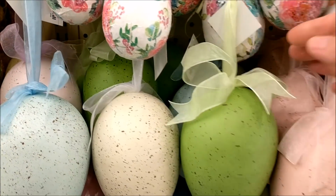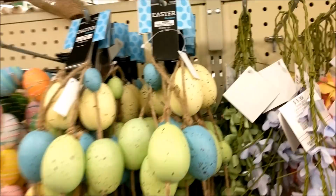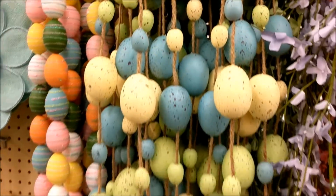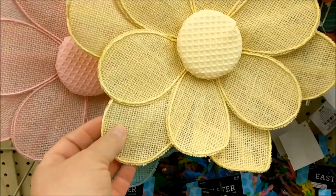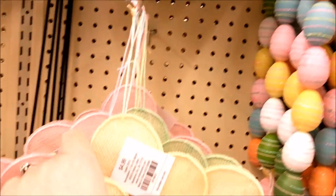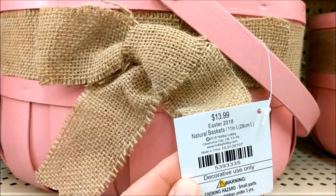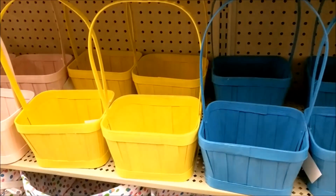Lots of large hanging eggs if you do a seasonal tree. Plenty of garlands from floral to eggs. I thought this one was pretty unique with just the blue, green, and yellow. These were very large burlap style flowers, something you could probably add to a wreath. Tons of baskets in all of the colors you could ever imagine.